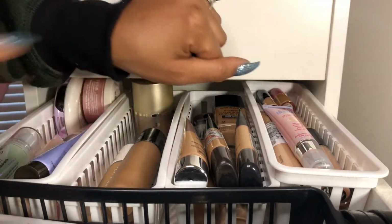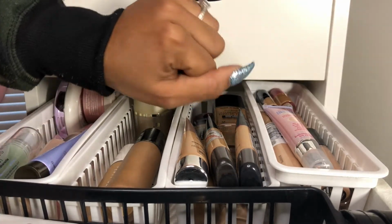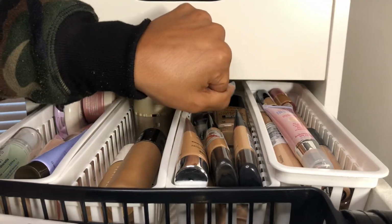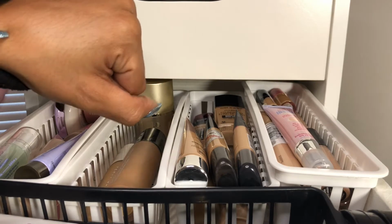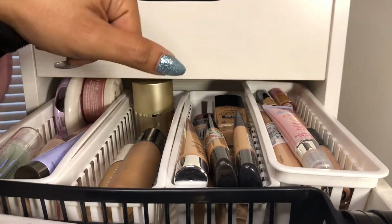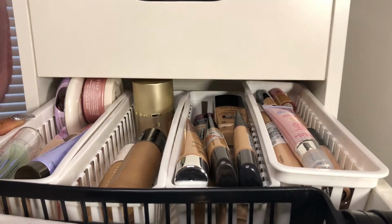And as you can see, it's not crazy illuminating, but you can definitely see that it's giving me a nice little glow. It feels super soft and it smells so pretty and light. So I'm going to pull this out. Oh, and I can see there's a little, I want to say glitter, but it's super fine, where it's barely there, but you can see a little shimmer. So I'm going to pull this little tester out. I'm going to take out another primer as well.